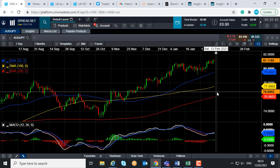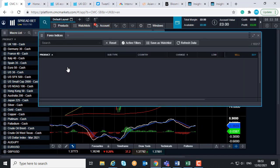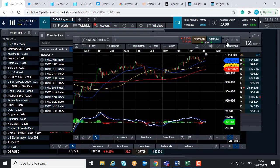Now, if you are going to be trading the Australian dollar versus the Japanese yen or any of the Australian dollar crosses, it is worth your while finding out what the Australian dollar as a whole is doing. So we can look here on our platform under products. You can look under forex indices. Here at CMC, we offer foreign exchange indices, which work in a similar fashion to stock market indices, in that it's a currency that is marked against a basket of other currencies. So it's the strength of the Australian dollar versus the Japanese yen, the US dollar, the British pound, the euro, and so on and so forth. And we can see here on the CMC AUD index how the Australian dollar is performing as a whole.